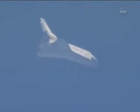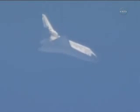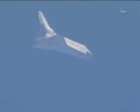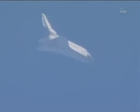Discovery now traveling 654 miles an hour. About to go subsonic. Its altitude 9 miles, range 27 miles. Four minutes to touchdown.